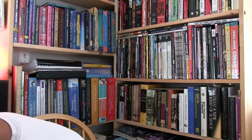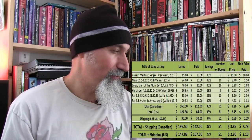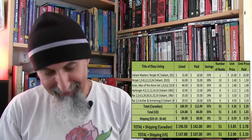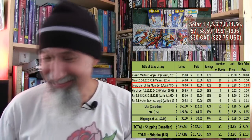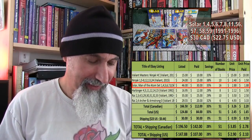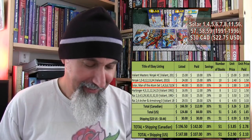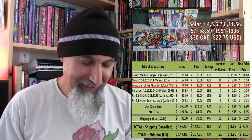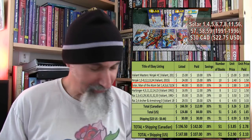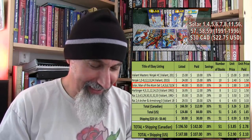Okay, since we mentioned Solar, let's bring out the Solar books. Nice, take a look at this. He's got it listed here, what's contained in this, right? Let me bring up the table. Okay, this guy, so in this package, this one is the third one down the chart. It's the Solar, Man of the Atom set, right? It has Solar number 1, number 4, number 5, number 6, number 7, number 8. It actually should have number 11 here as well, but he hasn't listed it on this. So it should have number 11.